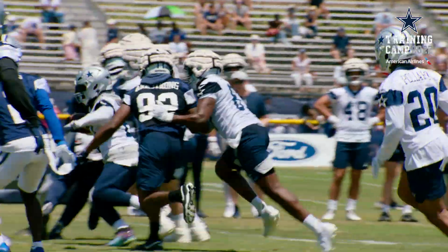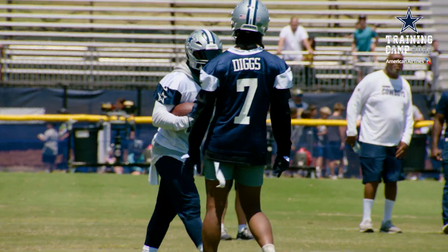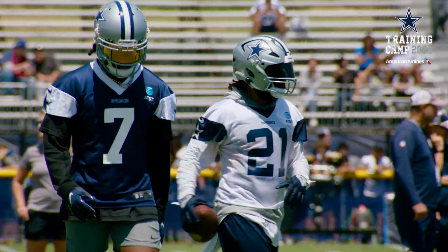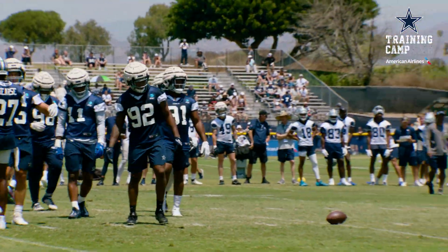They hand it off to Zeke right up the middle, and he works his way in. I don't know if he would have been brought down in a play like that. Great blocking up front. Yep, nice vision by Zeke. That's about as much as he's going to get touched in a Cowboys practice and maybe throughout preseason. We'll see how much work he gets. He doesn't get it a lot during preseason usually.